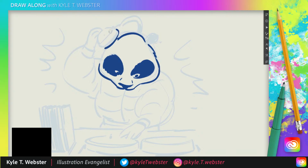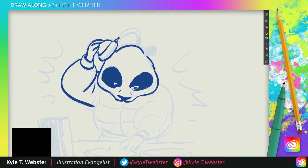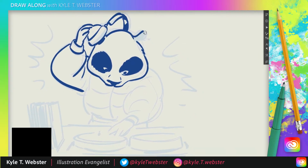And then here we're gonna increase the thickness of that headphone there. The cup, they call it, right? The cup of the headphone, that part that goes over the ear. That little connecting bit there. And then we want to show that it disappears behind the head there. Okay? And there's that other ear.